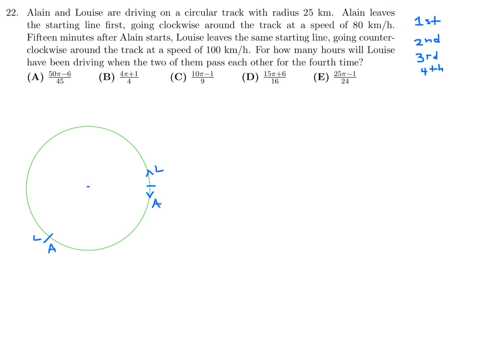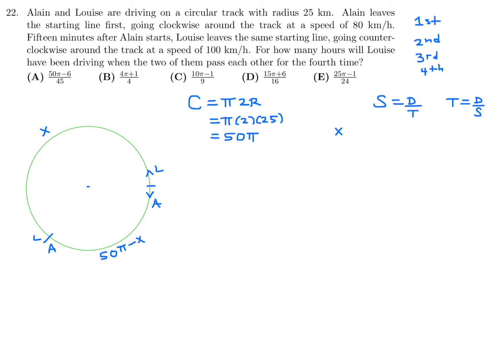And let's say the distance that Louise travels is x, and therefore I have to figure out the circumference of the circle. Circumference is pi times 2r, where r is the radius. And in this case, the radius is 25. So 2 times 25, the circumference is 50 pi. So the distance that Elaine travels is 50 pi minus x. Now we use the formula speed is equal to distance over time, or time is equal to distance over speed, either one. And now when they meet, the times are equal. So that means distance, which is x for Louise, over her speed, which is 100, is equal to the distance for Elaine, which is 50 pi minus x over 80.